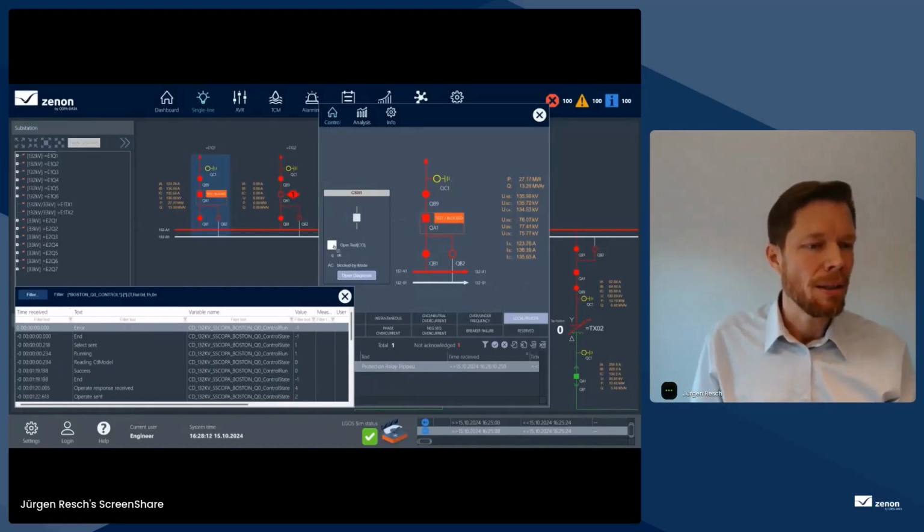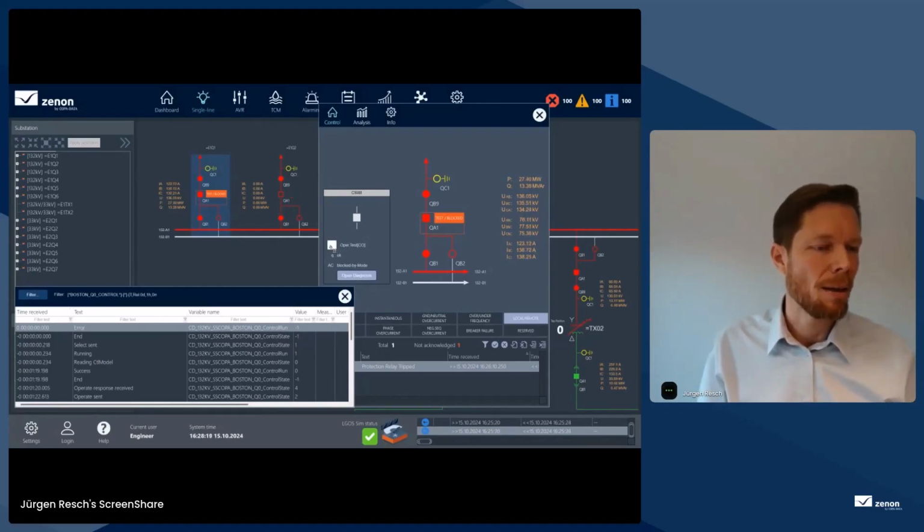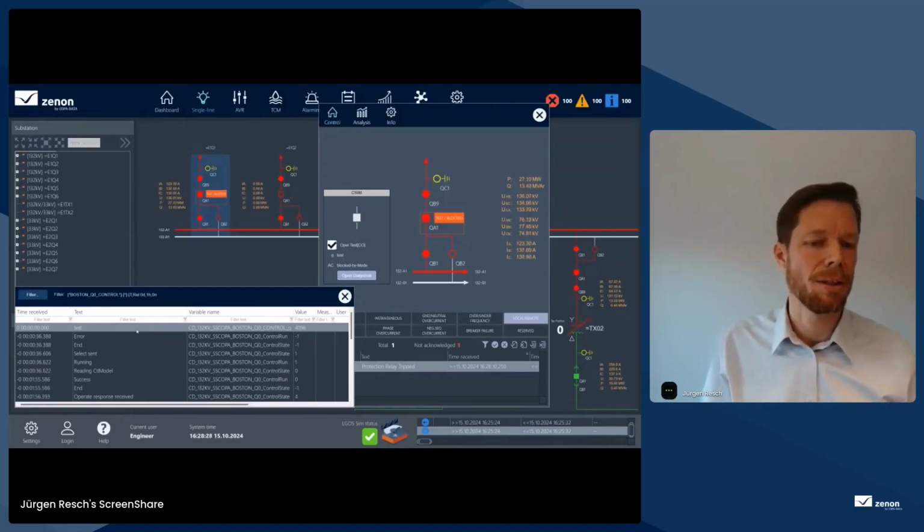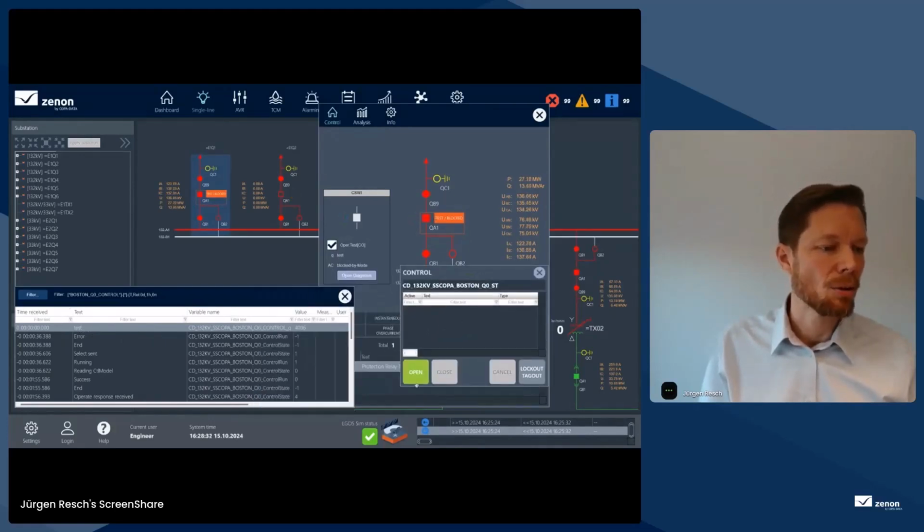So my dear colleague who has prepared the entire demo project here has put that prominently here so that you see, okay, now we have set this logical node to test. You see it also indicated here in the event list. And if I would now send the control command, now I even can confirm that.